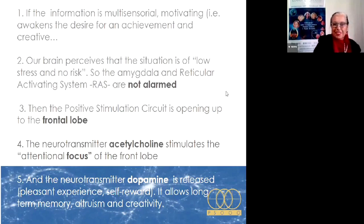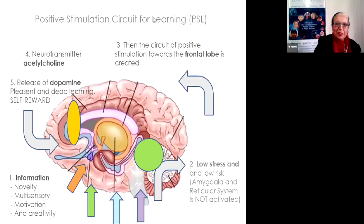So I made, it's easier sometimes to see a drawing. This is a drawing of the positive stimulation circuit for learning, PSL. So this is our brain. And here, on the left corner, down at the bottom, we have the information. If the information is novelty, something new, something the students are so curious about, or something they do want, or they choose to learn, or it's a project they choose to do, or it's a find-solution-based project, they find a solution to a real problem and they choose it, and they are very into it, then we have a great motivation and the sense of novelty and the sense of I'm a protagonist of my education, and a sense of achievement as well.